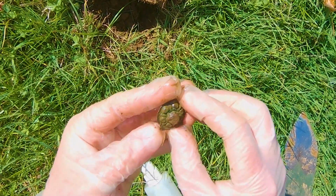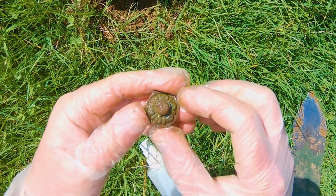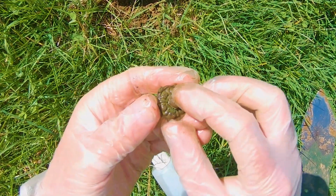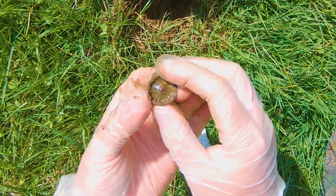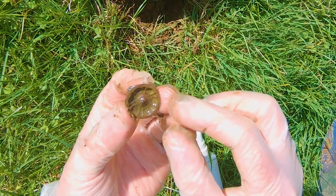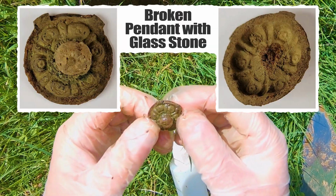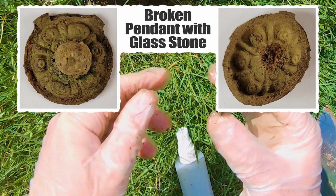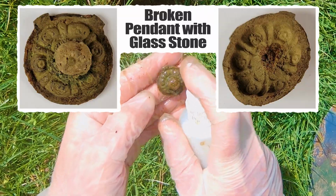Alright, that's interesting. Oh, it spins? I think this might be a piece of jewelry. Because that looks like it might be an old stone, all dirty. Yeah, it's weird. It reminds me of maybe a pendant or something. I don't know. There's two like loopholes there. And that looks like some sort of old glass stone or something.